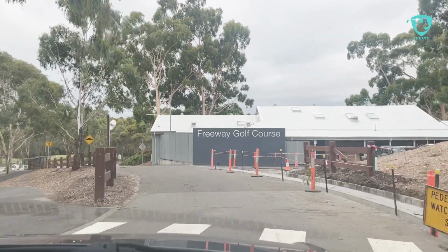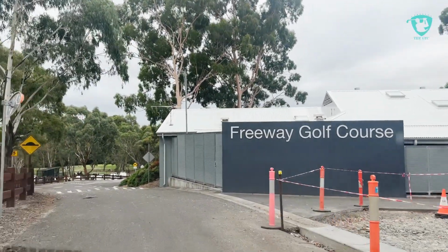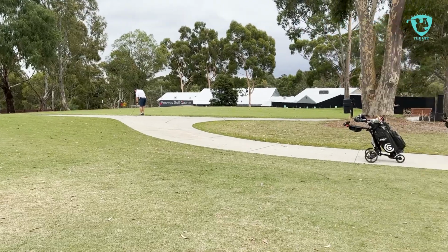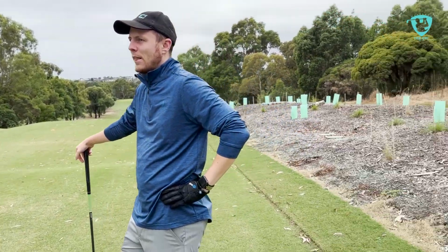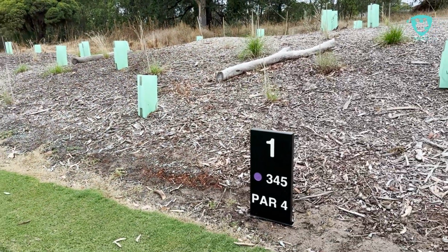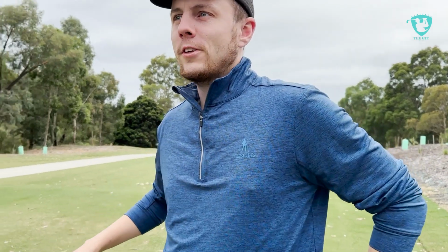So we're here at the lovely Freeway Golf Course in, are we in Bourne? It is Bourne. Yeah, I'd say Bourne. Newly opened, par 67. It's not very long. We're here on the first tee. We have our club president, Steve Chalmers. Any thoughts, Steve? Oh, it's just the two of us today.